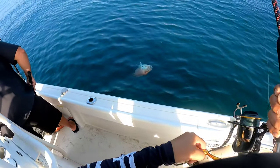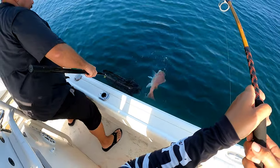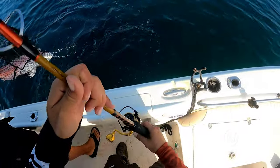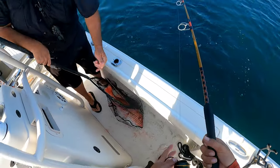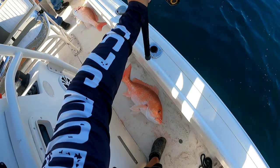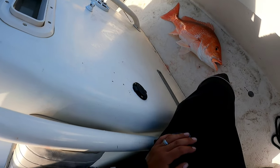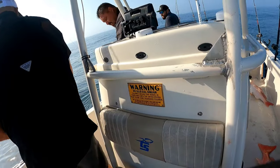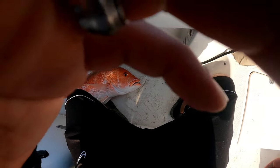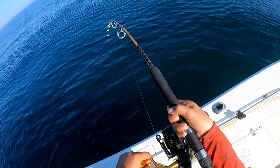Pull him out. Pull him out. I got color. Oh, he's cute. I thought he was bigger. I got color here too. Three, doubled up, tripled up over here. Sheesh. Yep. Number four, guys. Woo!